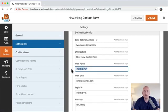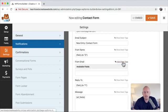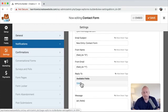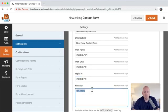Now that's going to input their name because when they fill out the form, they add their name. So it's going to say from, name, and then from email. Let's delete that and let's click on email. So this is going to insert their email. And then who do we reply to? We reply to their email. So I'm just going to exit out of this right here, delete it, and go to show smart tags and do email. Then the message it's going to send us is all the fields. So all of the fields on your form, it's just going to send to us in our email.